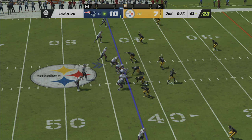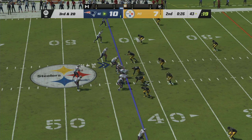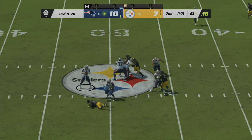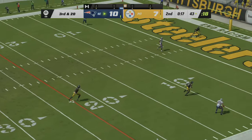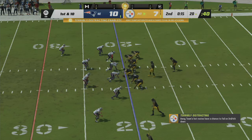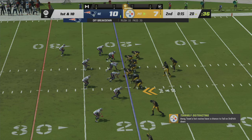Work now for Jones and the Patriots here after the sack. It's third and long. Now on third and long, they'll look to throw. He lets this one fly toward the back of the end zone. And it'll be intercepted. The safety, Terrell Edmunds, picks it. And the Steelers are going to get the football here as the ball will come out to the 20.